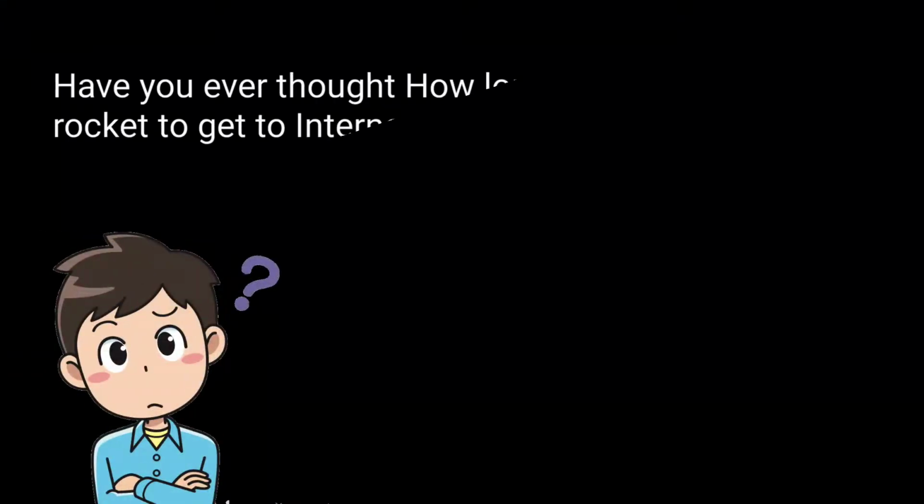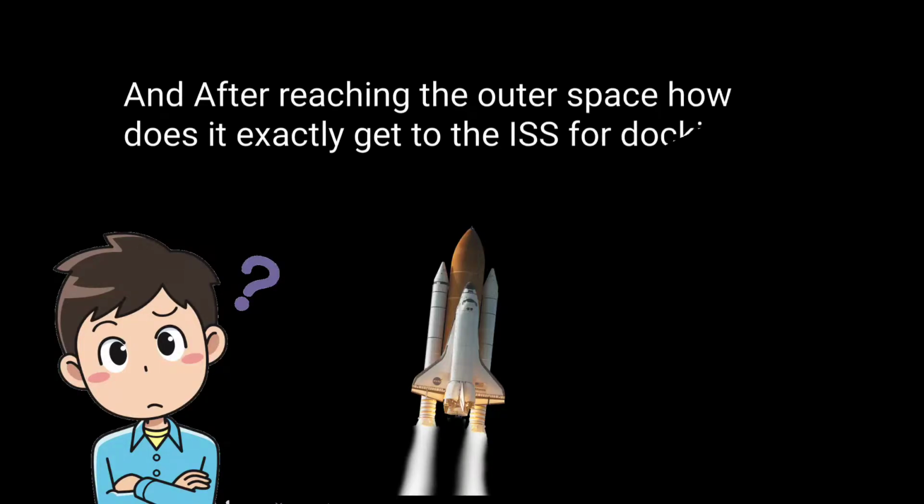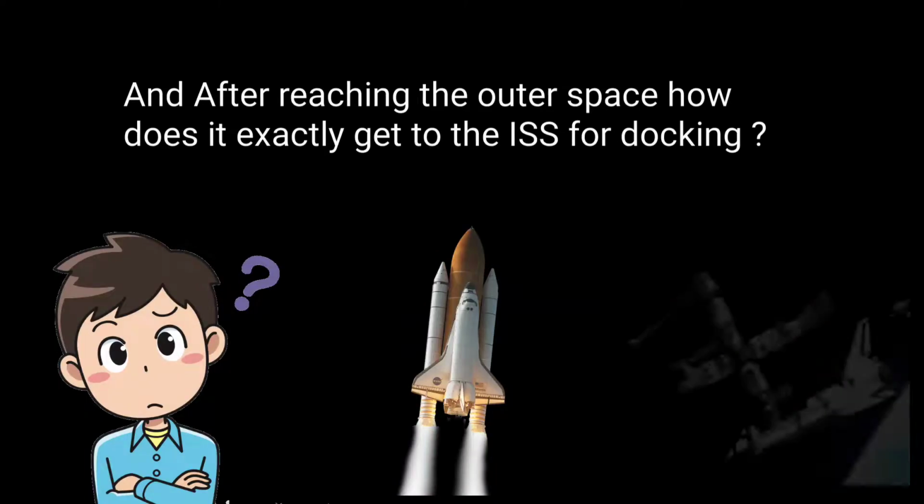Have you ever thought how long it takes for a space shuttle to reach the International Space Station? And also, after reaching outer space, how does it exactly get to the space station for docking? Well, the answer is quite interesting.